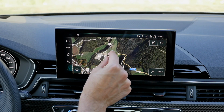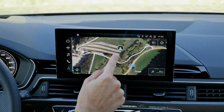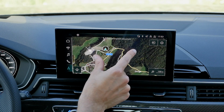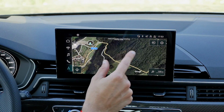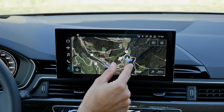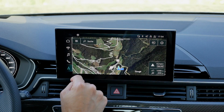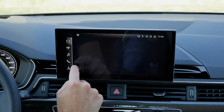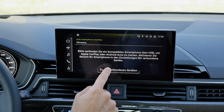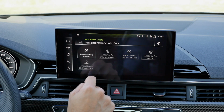Details of this new infotainment screen. This is the satellite view here, also a good processor behind it, and well, everything just with touch, pinch and zoom and so on. You can also get it without the map view, that's also possible. And then you go back to your position, and once again the main menu looks like this. Phone, apps, there you can for example also access the Apple CarPlay.